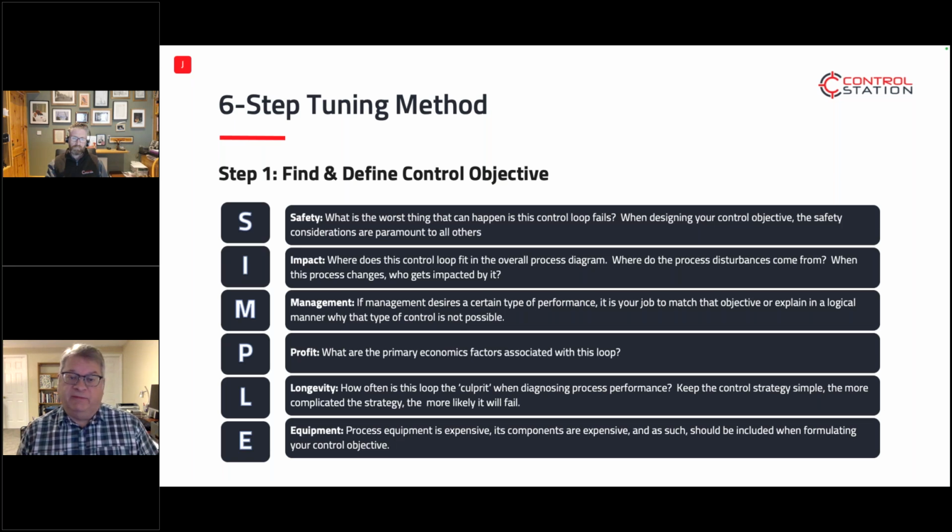Longevity, yeah, if this loop constantly has a problem, or their operators are constantly calling me to the control room saying this loop needs tuned, and I have to keep showing them that, well, no, really it's a disturbance that's knocking us off. Maybe I need a disturbance rejection there to help him and me, or her and me, to find a solution there.